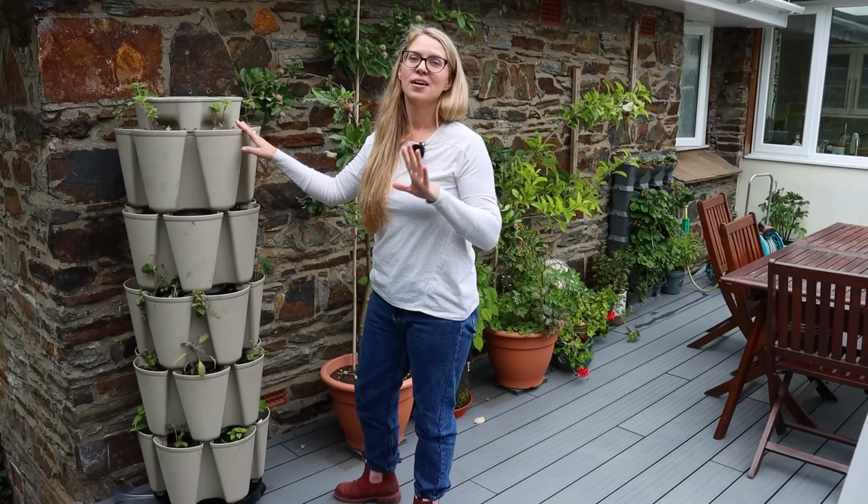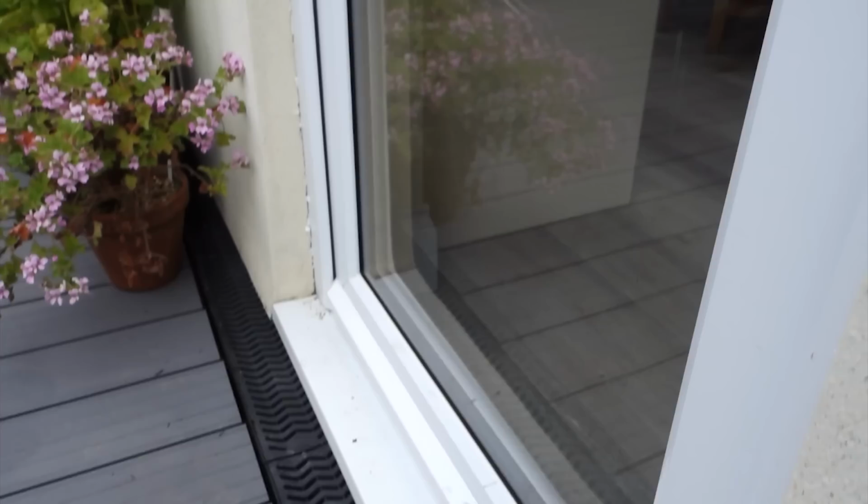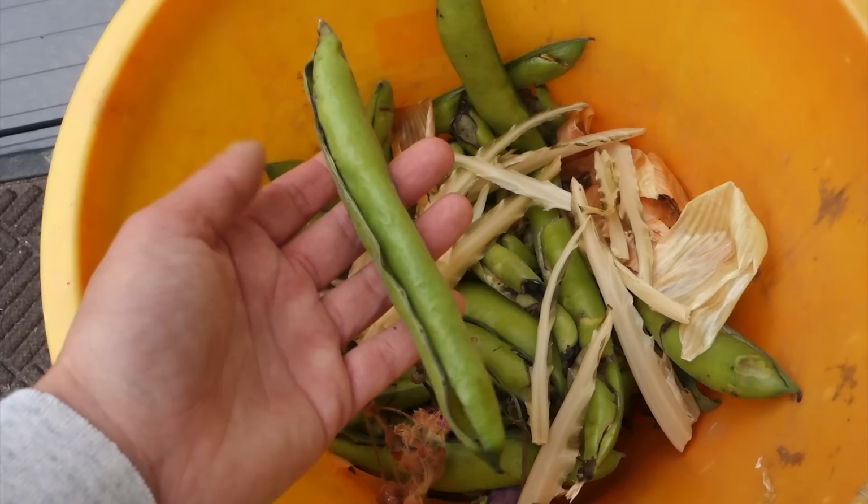Really good planter though. Let's have a little look at the container garden. I've been taking to leaving this bucket here by the kitchen door, so it's really convenient for when I'm preparing food. Any excess uncooked vegetable matter I pop into the bucket, and then I take it down to the compost pile. So this is really convenient.